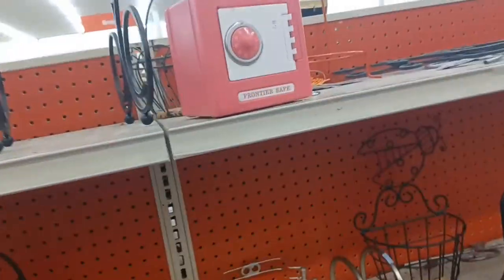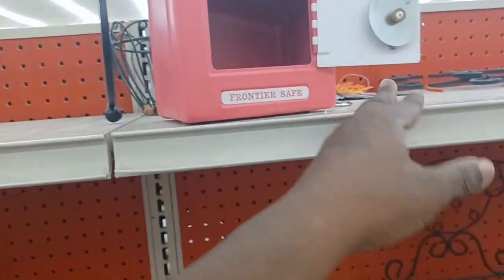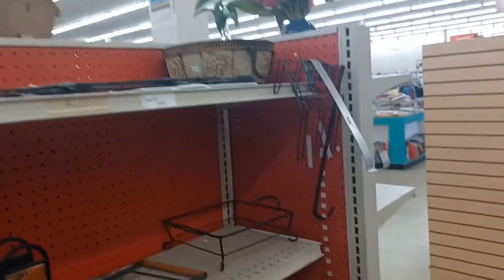Okay, y'all, so we're getting out of here. Look at this, y'all, one more little thing. Here's a little safe. Oh, a cute little safe. And they got books on this side, y'all, and they got movies over here.